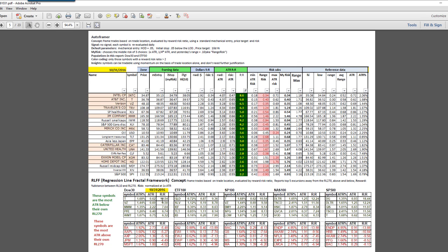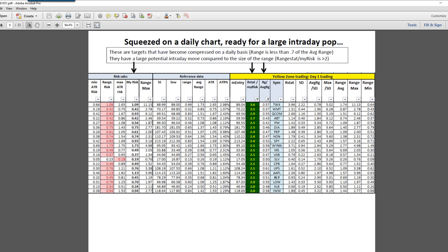And then lots to choose from here on the regression line fractal framework, which also paid off for us today in the areas of Apple and Microsoft especially. And just a quick look at the daily squeezes. Plenty of symbols that are postured for one-day pops that are using the relatively wide range risk, and compared to the range stat for the maximum one-day intraday move, we have some very favorable reward to risks, plenty to choose from. So we're in a target-rich environment here this next week. This is where we want to make hay as intraday traders.